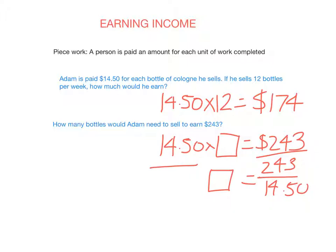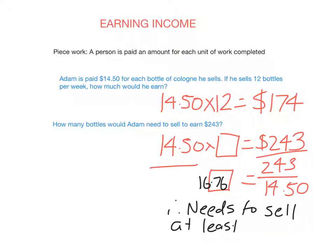If you put that in the calculator, the number that you actually get isn't a nice, neat number. I'm going to round it to 2 decimal places for now. It's 16.76. So what we're actually going to do is round that up. He'd need to sell at least 17 bottles to earn that. So I say, therefore, he needs to sell at least 17 bottles. Okay, how easy was that?